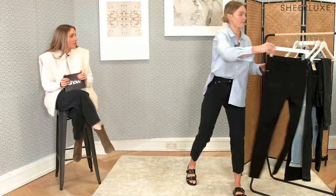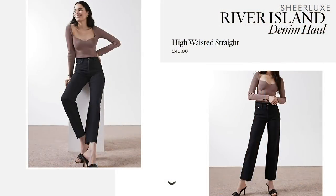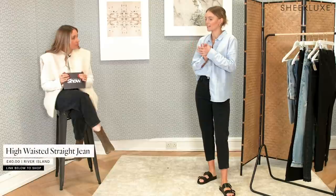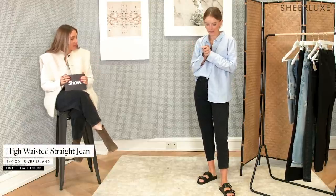I'm a big fan of a straight jean. I make no secret about that. And these are such a good one. Well, we're going to have a look at these in multiple different colorways. And it really is just the perfect straight leg jean. Quite stiff, which is nice, and I imagine they'll relax a tiny bit with wear. And even better, you can get them in short, regular, and long, so depending on your height, you'll find the perfect pair for you.